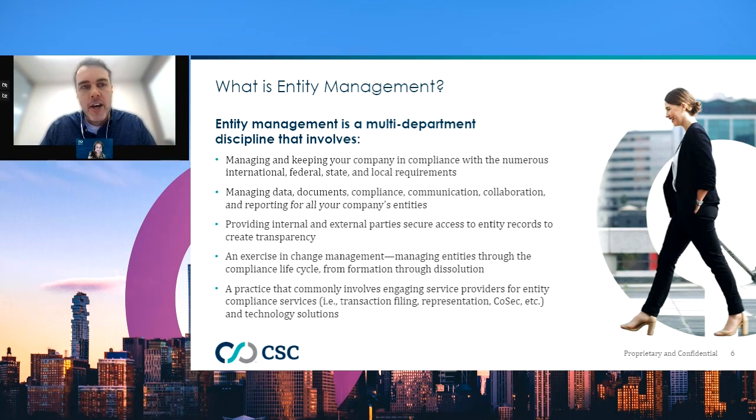And of course, keeping an entity in compliance in Delaware may not be the same as what you need to do to keep an entity in compliance in, say, Luxembourg or the Caymans, right? And so there's a lot of nuance in terms of what it actually means to be able to do that effectively when you have entities that are spanning different states or different countries potentially around the world.